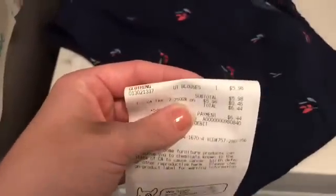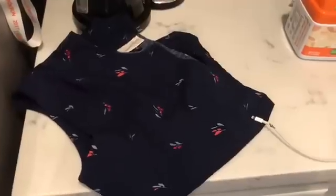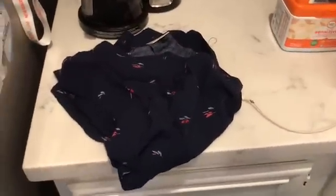Okay, so this top was $5.98 on clearance, and this is actually online. So if you want to snag this, it is $5.98 on clearance. So I snagged this guy, 70% off, Universal Threads. I love Universal Threads. I love flowy tops, and yeah, I picked this up too. So cute top for under $6.